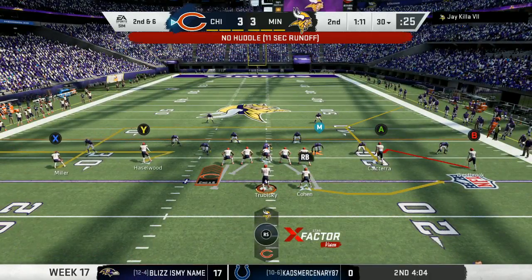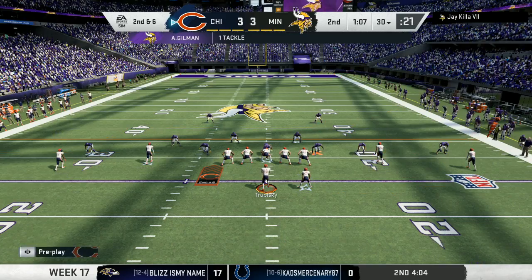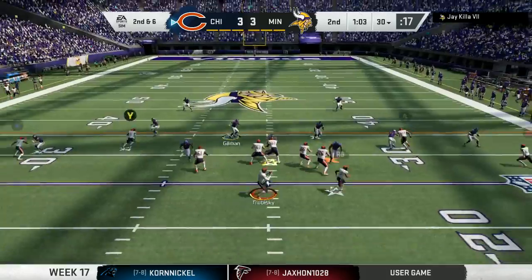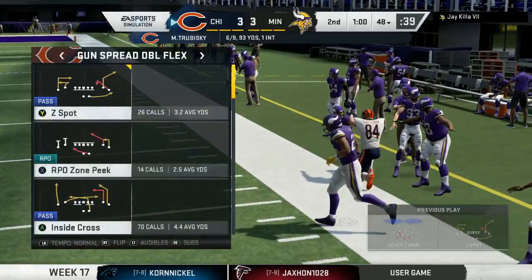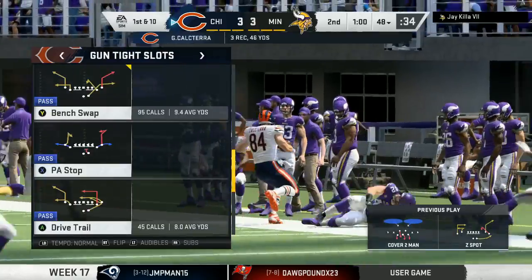4 yards on that last completion, so that sets up 2nd and 6. Second and 6. Watch the safety. Alert, alert. Trubisky will throw, looking for his tight end on the corner. It's complete. 18 yards on that one, and Chicago has the first.